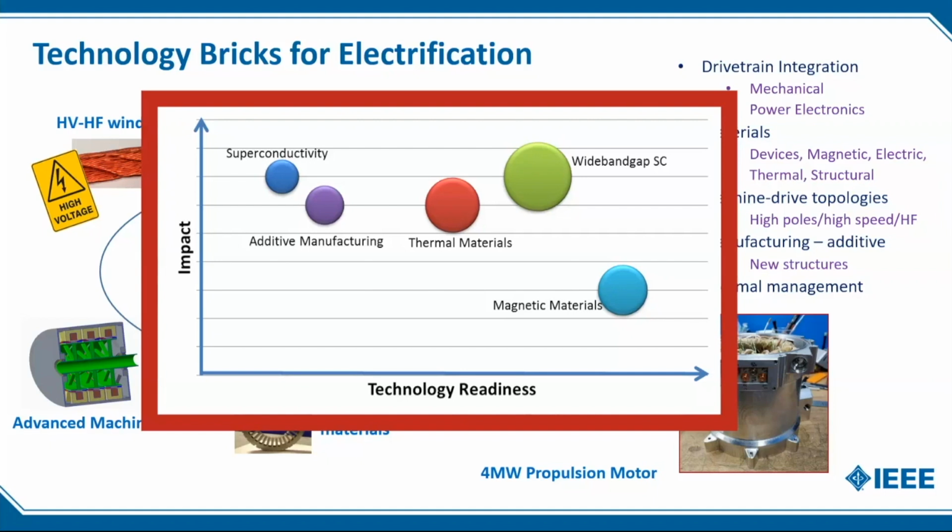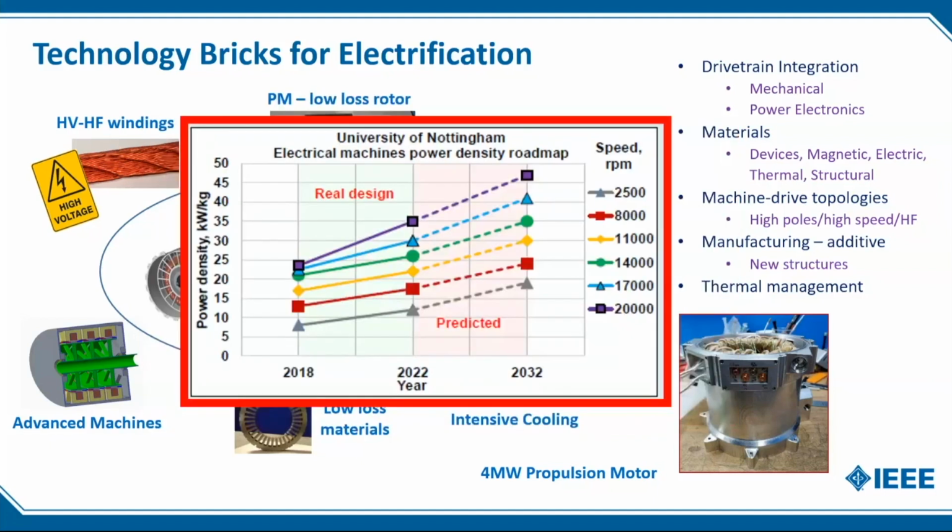But power electronics is going to be the single biggest change in the size and the weight of electrical machines for quite a long time, because we can use these higher excitation frequencies, we can use higher voltages, and we can do that without creating significant extra loss because of the wide bandgap semiconductor devices. So we have to remember that.